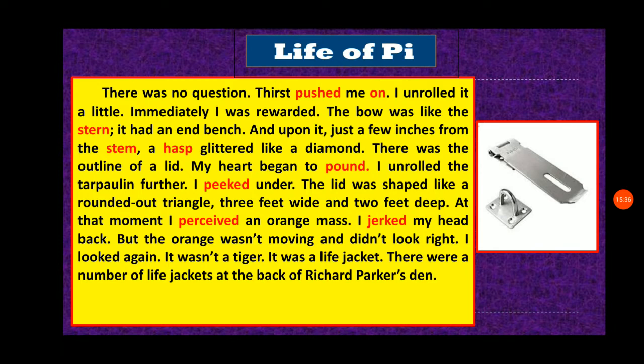In the end he unrolled the tarpaulin a little. Immediately he felt rewarded, because what he wanted to know, he saw that the bow was like the stern. So what is meant by stern? It is the end of the boat. Bow means the beginning of the boat, the front part of the boat. And stern means the back side of the boat. So both are the same.